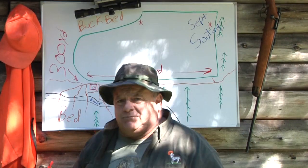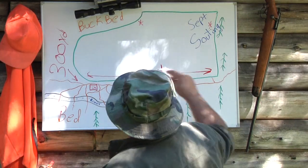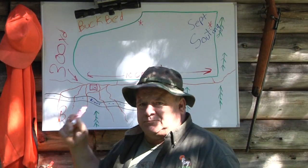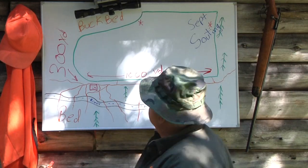And that's what today's video is going to be about. It's going to be how I utilized this field and this river, and took most of my deer from this particular tree stand, year after year after year.